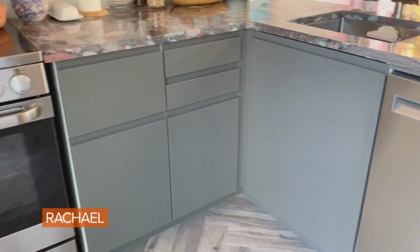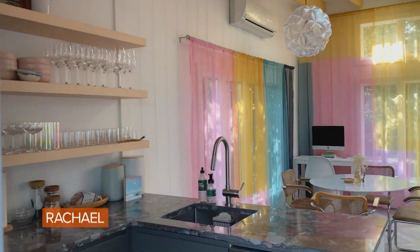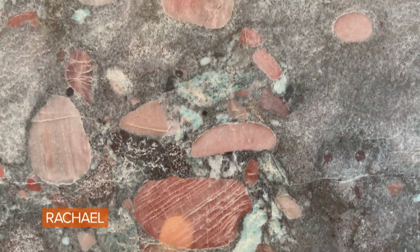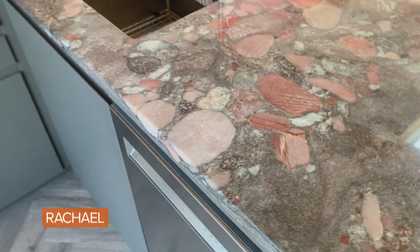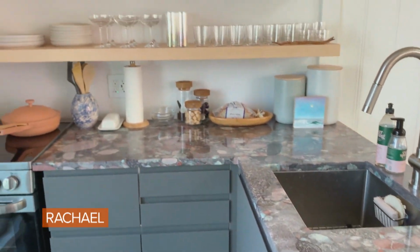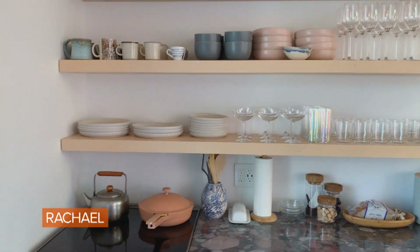New cabinets, new appliances, as well as new lights. I'm very obsessed with this countertop. I mean, the patterns are stunning and beautiful, and it was the inspiration to design the whole kitchen. So we pulled all the colors from this stone in all of our flatware, our glasses, our bowls, our pans.